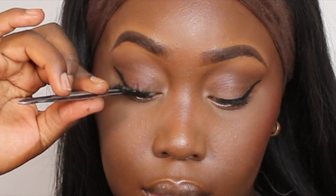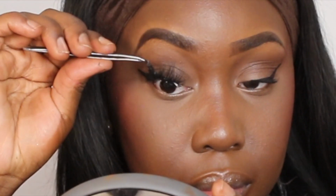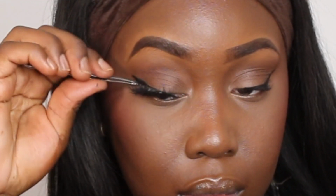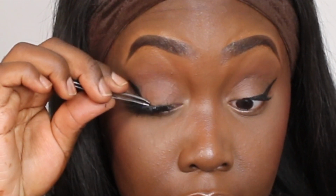If you don't know, the trick to putting on fake lashes is to have a mirror and bring it down below your face, look down, and then apply your lashes from above. Now that my lashes are on, I can put mascara on my bottom lashes, but I only do it on the outside of my bottom lashes.